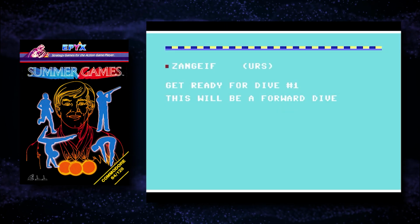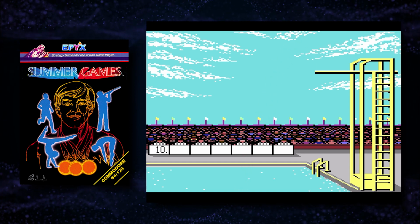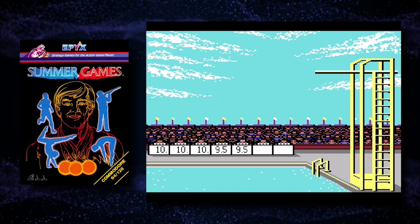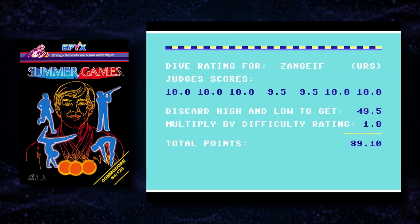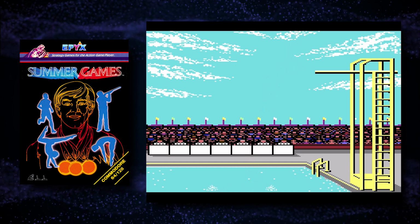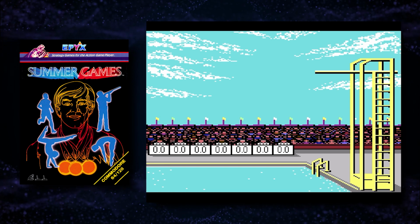The next event is diving, and you'll have to perform 4 different dives, each scored by a panel of judges. The controls are super simple here. Press the button to jump off the platform, and pushing the joystick in different directions will cause different poses with different rotation rates. The goal is to straighten out right before entering the water and create as little splash for the best score. I think this is a real fun event, although it is pretty easy to get carried away and completely fail the water entry.